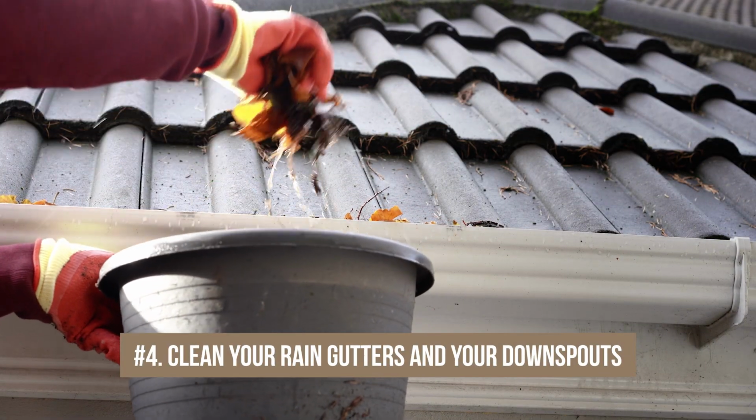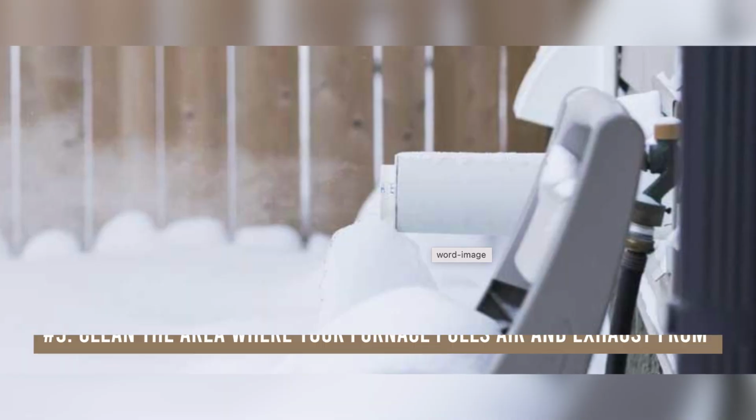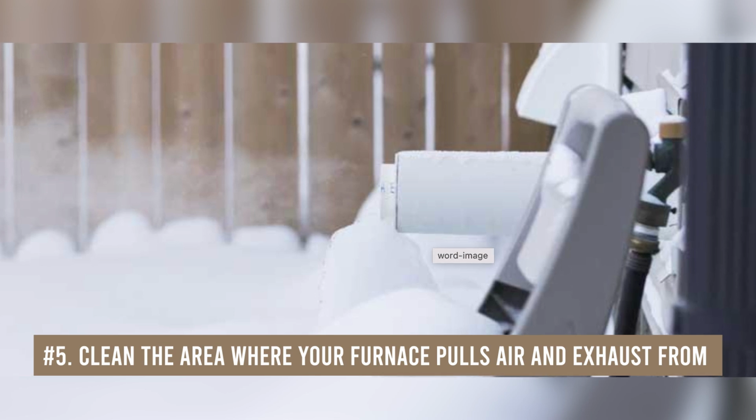Another thing you want to make sure that you do is you want to make sure that you clean your rain gutters and your downspouts, so that when you do get some precipitation and it needs to come off of the roof, it can get away from the home, so you don't have big ice slicks on the exterior of your home because of uncontrolled water. You also want to make sure that you clean the area where your furnace pulls air from and exhaust from, if it's on the side of the home, so that your furnace can breathe properly.